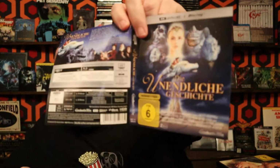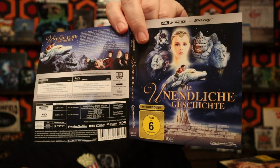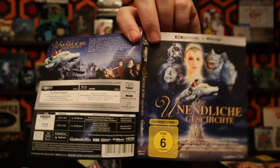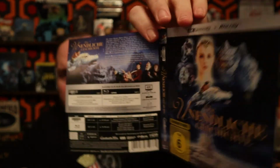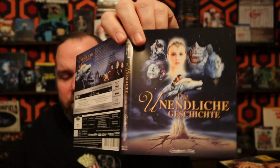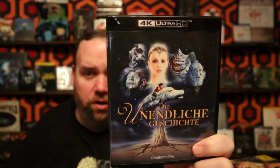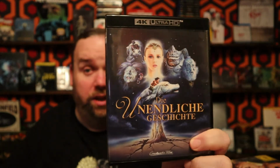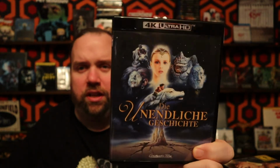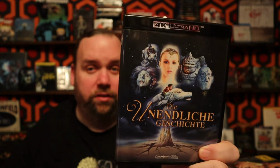Like, there's what was on the inside, and you've got the age restriction sticker and the little band up top. And if you flip it around, it doesn't have the band, it doesn't have the age thing on there. And this one has HDR10. It is native 4K and has the DTS-HD 5.1 mix.